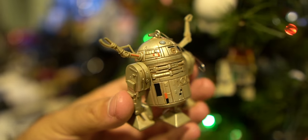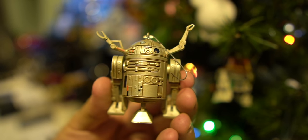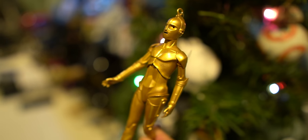Oh, and speaking of the droid tree, there's one more set of ornaments that I didn't get to mention earlier that I wanted to show you guys because they're super cool. These came from Comic-Con. They are the exclusive Ralph McQuarrie concept designs for R2-D2 and C-3PO. Basically, this is what concept designer Ralph McQuarrie thought R2 and C-3PO were going to look like when he was designing A New Hope for George Lucas. They were a Comic-Con exclusive. They look super cool, and I'm going to be happy to put these as new additions to the droid tree.